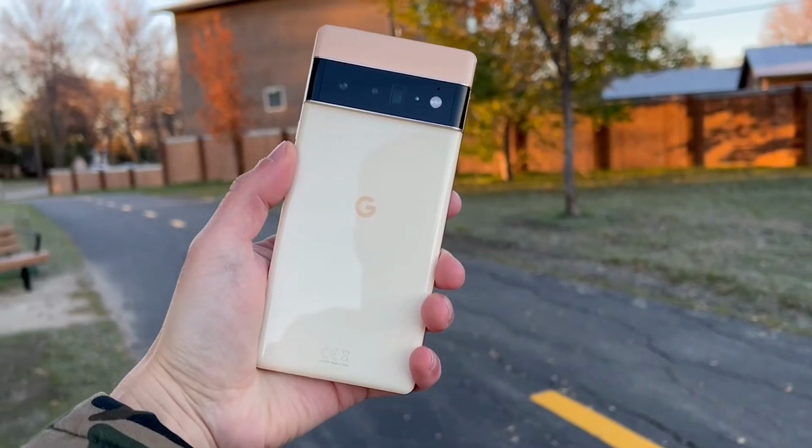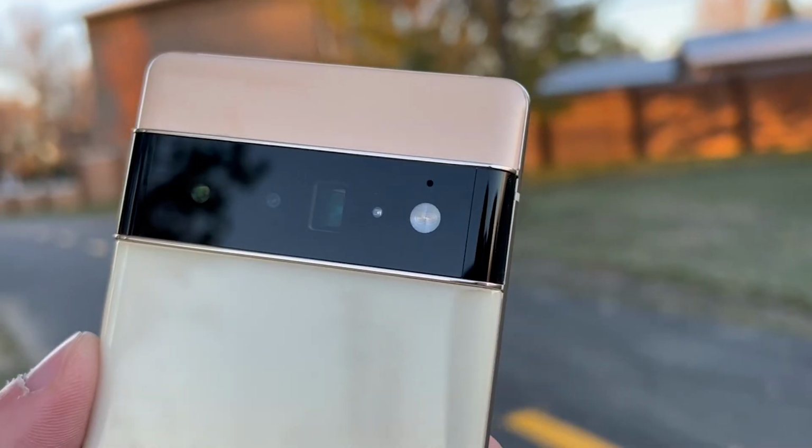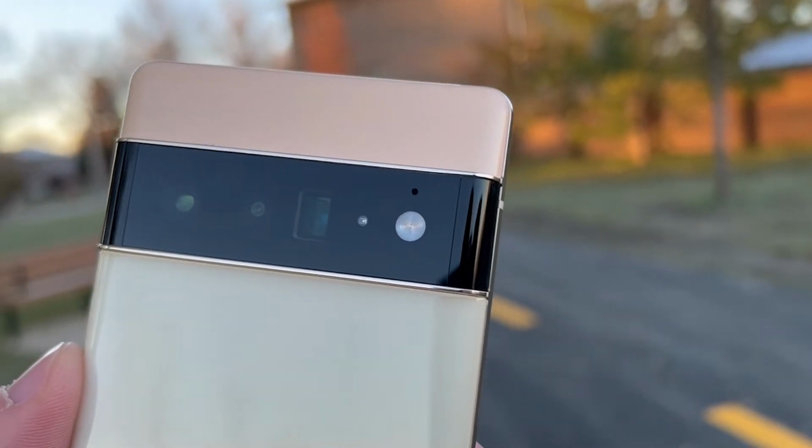The camera supports shooting video in 4K at 60 frames per second, which means you'll have very silky smooth, high-resolution videos. The photo editing features on the Pixel 6 Pro will make your pictures look beautiful, but one I want to highlight is the brand new Magic Eraser tool.